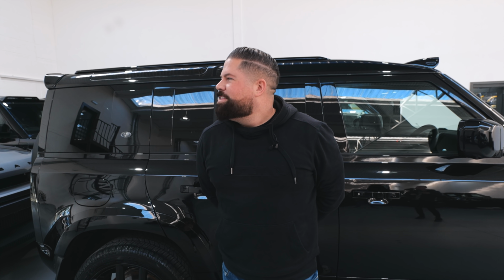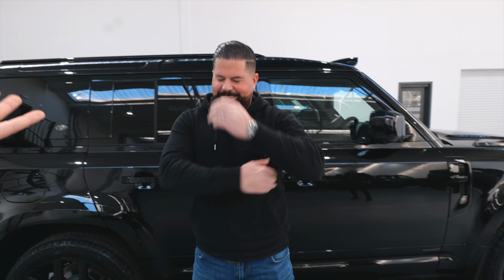All sorts. I mean, the Defender. If it was an old Defender in poo brown with like a white roof. No, I'm so into brown at the minute. Brown is... do you know Kendall Jenner's got a brown Ferrari?